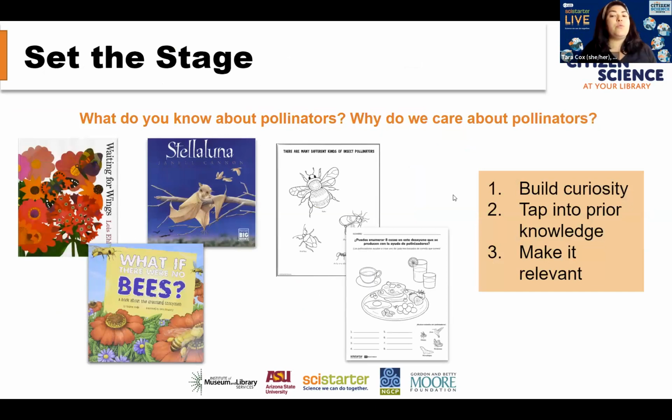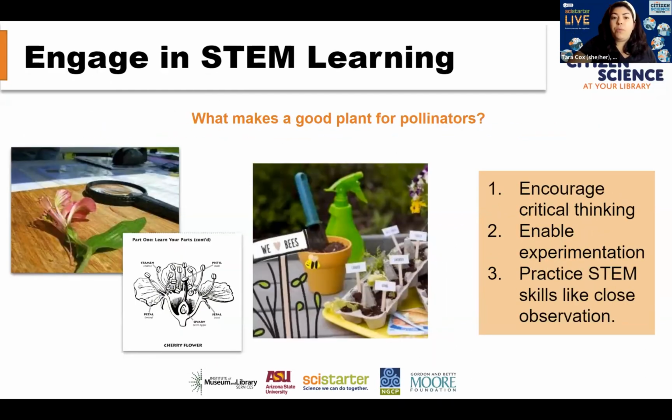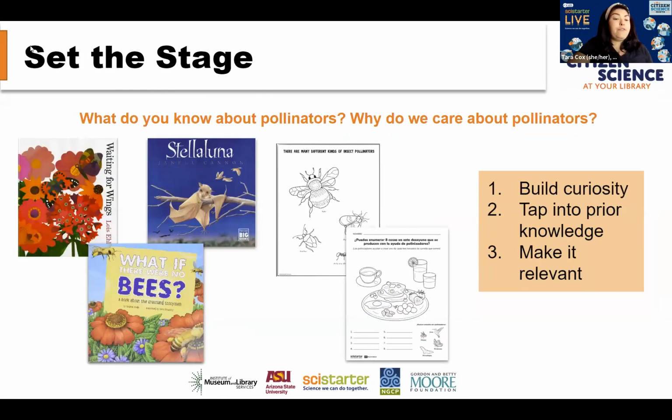So setting the stage is really there to help answer the question, what do you know about pollinators and why do we care about pollinators, right? The setting the stage part of your program could be the first day or the first couple of days. This part is meant to build curiosity, to tap into prior knowledge, to make pollinators relevant to your audience.